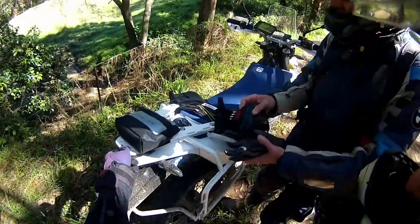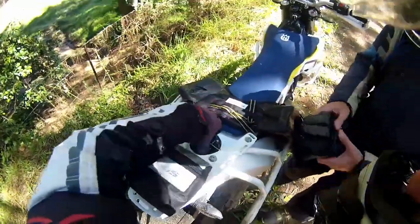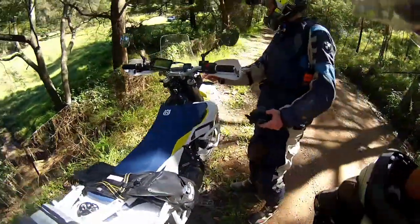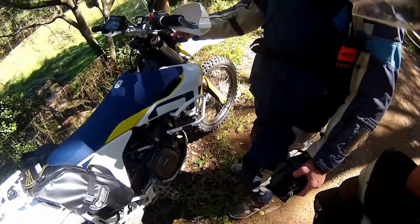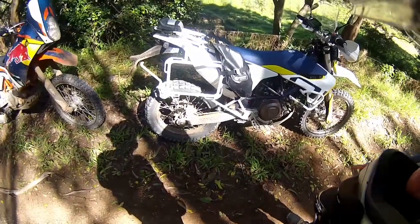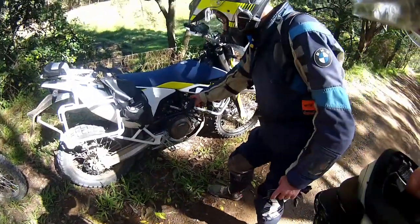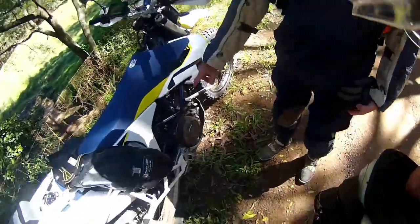And I've got the Vanash. I didn't see that either. So it stops all the rubbish falling into your fuel, and I've put an extra power point in there. That's constant live. And it's got the secondary air valve delete on it. What's that, mate? I've never heard that one. It's the emission control stuff.